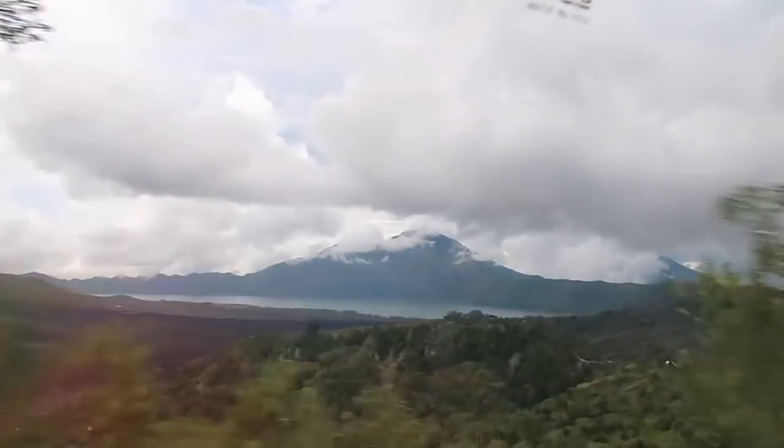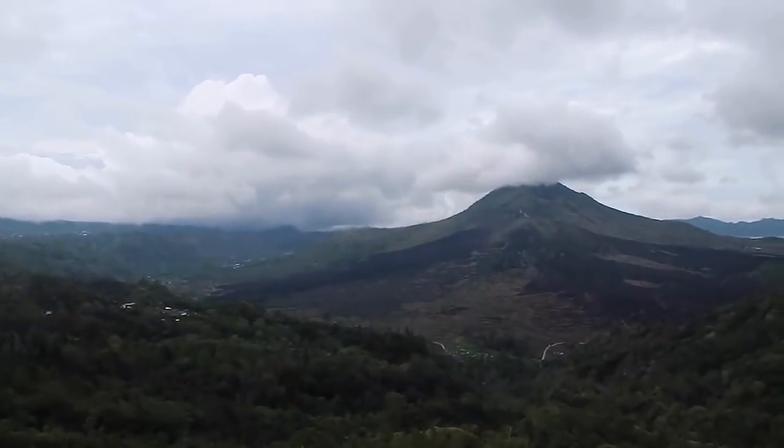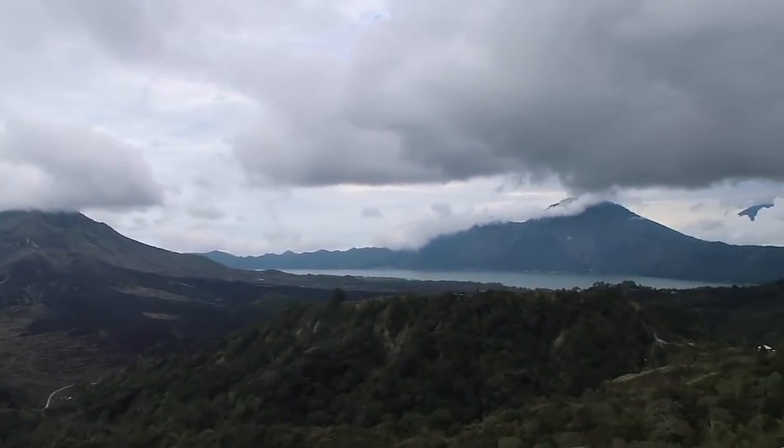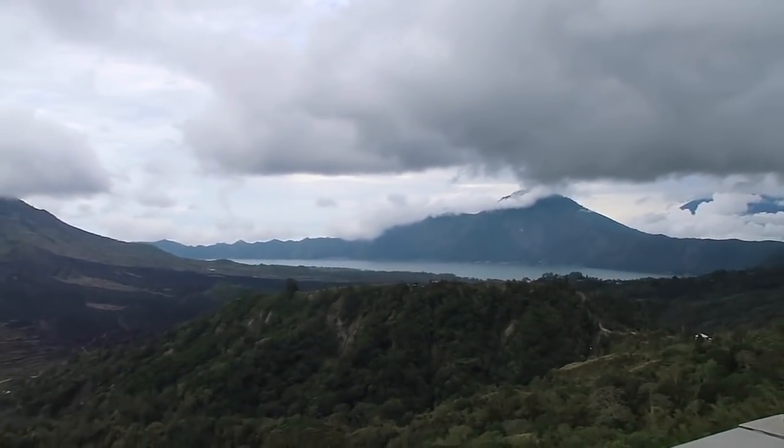Reminds me of Kullu Manali and all of those hill stations, Mussoorie, Nainital. So it looks really nice. Plus it's a very rainy weather. It was raining really heavily 10-15 minutes back, but it isn't raining here. My god, look at that view. We've come here for lunch and every restaurant here has a view like this.